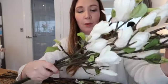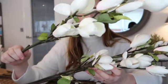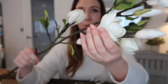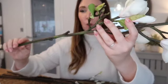And then to accompany them and to make the statement, I splurged a bit, and I got these magnolia stems. Now, these are stunning. They have these beautiful intricate flowers on them, and once all sprayed out, you're going to get a really good effect from these. They look so real. The twigs themselves have got this kind of green on them, as if they've just been on the tree.